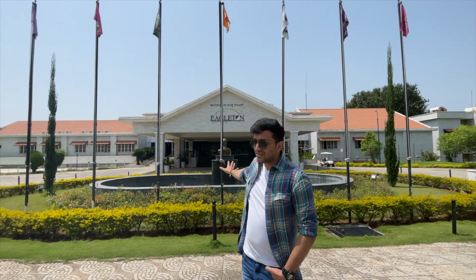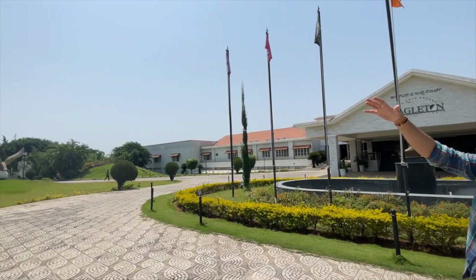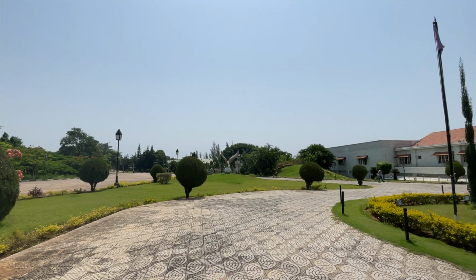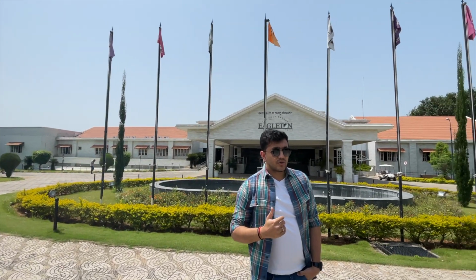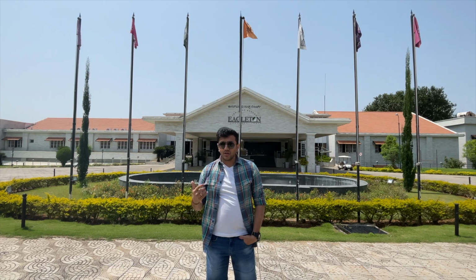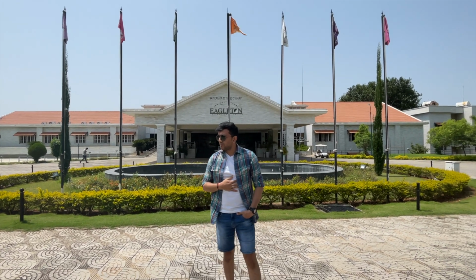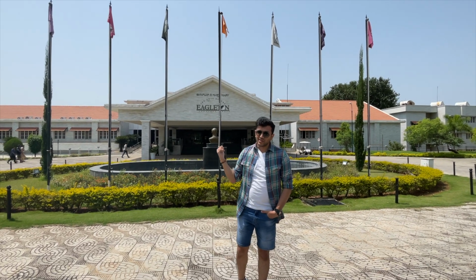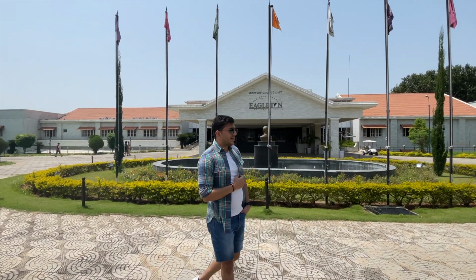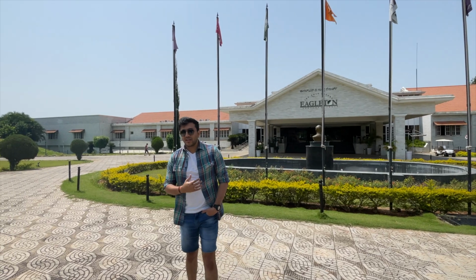It will be around 1 kilometer from your main gate to reach the reception. So it's better to come by car or bike, whatever your preference. By walking, it will be around 1 kilometer to reach the reception and entrance. So let's complete the check-in formalities and see what's there inside.